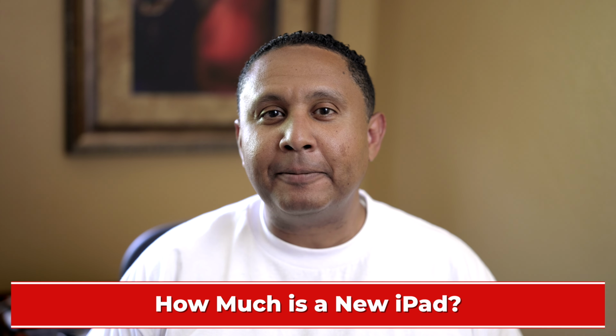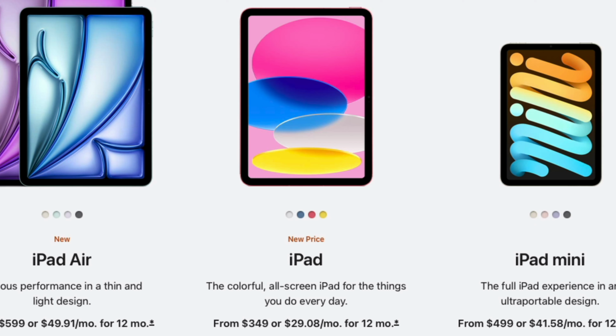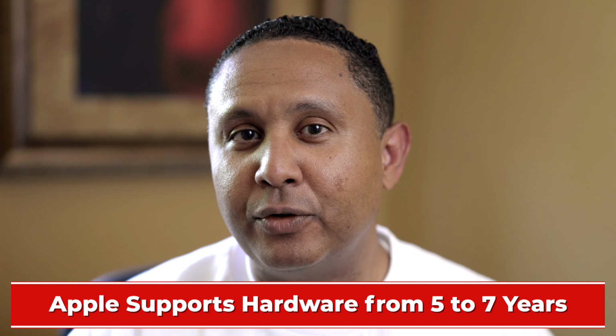And the last question to ask is, how much is a new iPad? New base model iPads start at $349 US. The current version is the 10th gen iPad, which was first released just a year and a half ago. Apple has a track record of supporting their hardware anywhere from 5 to 7 years after its first release date.